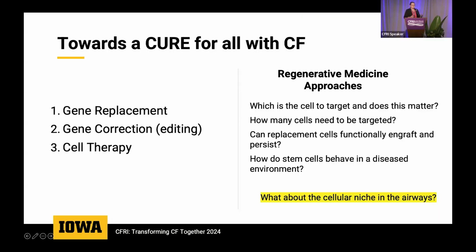Okay. So as we're thinking of CF, we're obviously all striving to get to the cure. For many people, we think about gene replacement, gene correction, or even cell therapy, which is what we've been interested in looking at: the feasibility of a cell therapy becoming a reality and what that would take. When we're thinking of regenerative medicine approaches, we need to think about things like what cell are we targeting? Does it even matter which cell we're targeting? How many cells do we need to target? Can replacement cells functionally engraft and persist in the lung? For how long? And how do stem cells behave in a diseased environment? It's that last point that I'm going to hone in on.